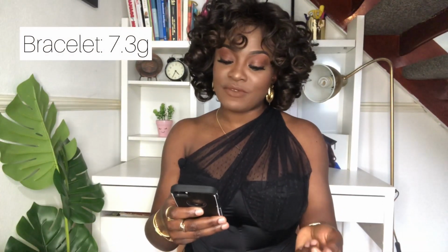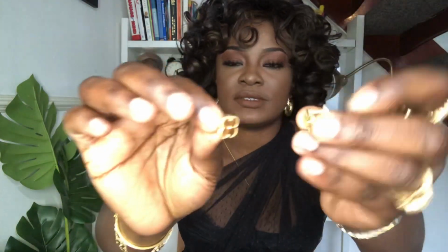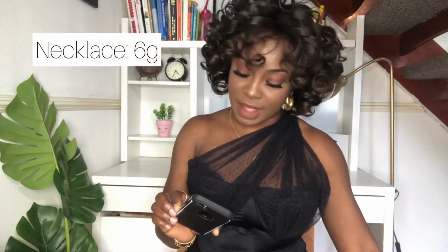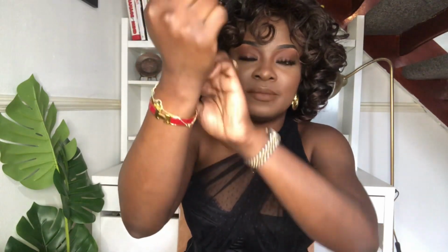For example, my bracelet was 7.3 grams. My earrings were 6 grams. I'll show you the earrings. They're just here. Oops. So those are my earrings. The earrings were 6 grams, the necklace was 6 grams, my ring was 7 grams, and my bracelet was 7.3 grams. So I've actually got the bracelet on today. I have it stacked with my Van Cleef bracelet, as you can see. So I have it stacked, you know.